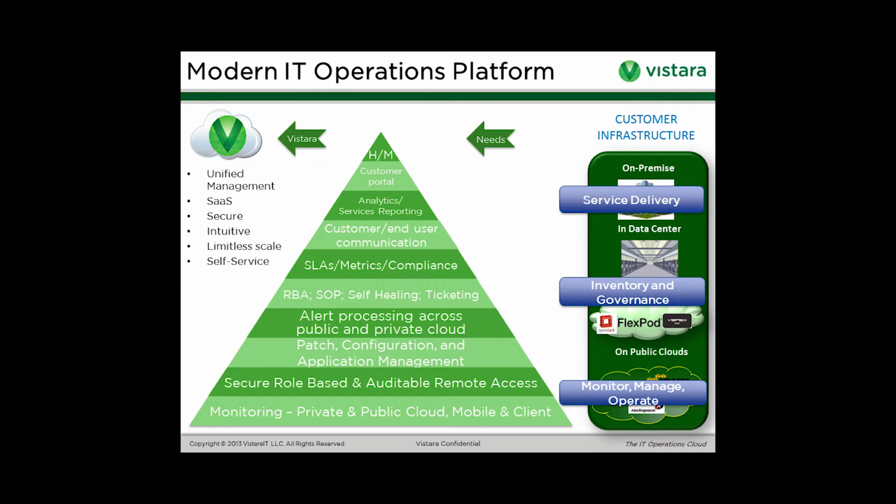So Vistara then also gives you the ability to process alerts that have been generated by your infrastructure, both physical and virtual, regardless of where that infrastructure resides: in the public cloud, in the private cloud, or in your legacy on-premise infrastructure.